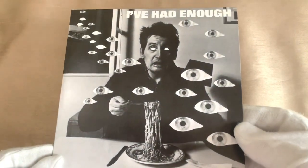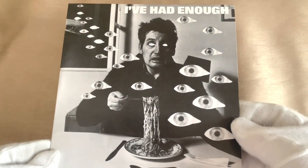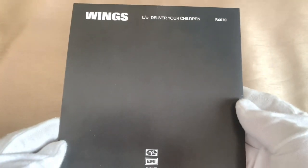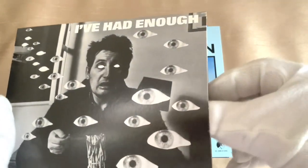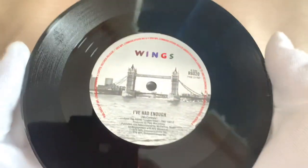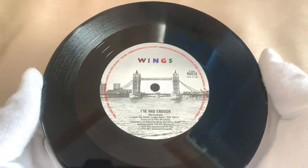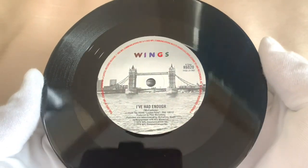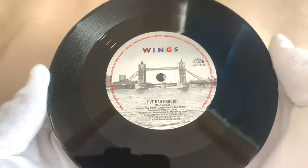Quite a freaky looking single this one, this picture sleeve. Eating spaghetti there with all those eyes all over the place. Quite freaky looking. On the back there, of course, you've got Deliver Your Children and the UK catalogue number with Wings. There's certainly hope that the archive editions will be London Town and Back to the Egg, the next ones, hopefully. Once again there, you've got that special London Town logo and label with Wings at the top there and the UK catalogue number to the right. And I've Had Enough by McCartney from the album London Town, produced by Paul McCartney.